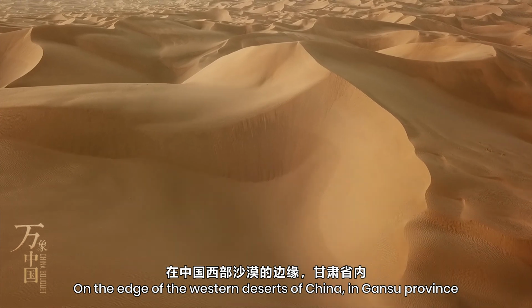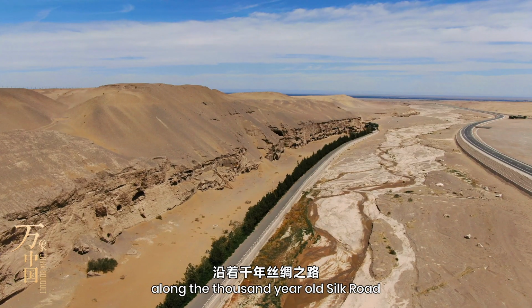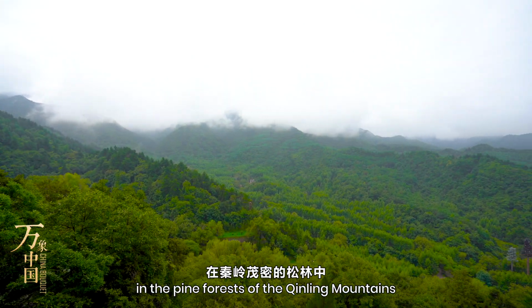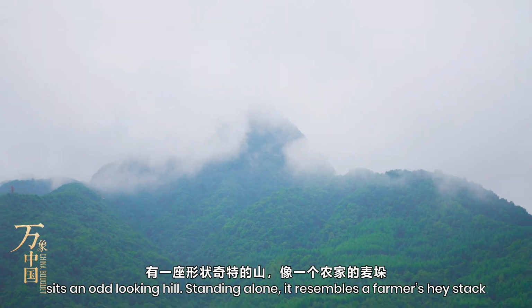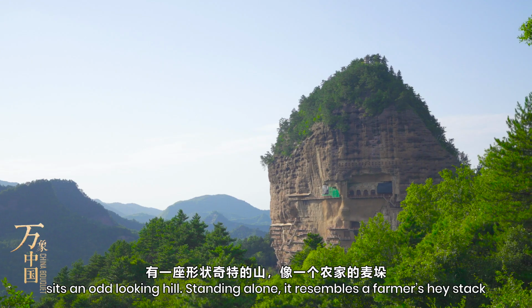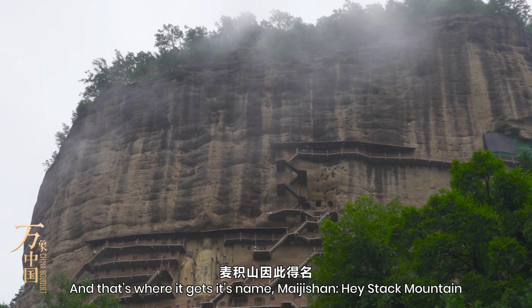On the edge of the western deserts of China, in Gansu province, along the 1,000-year-old Silk Road, in the pine forests of the Qinling Mountains, sits an odd-looking hill. Standing alone, it resembles a farmer's haystack, and that's where it gets its name, Maijishan, Haystack Mountain.